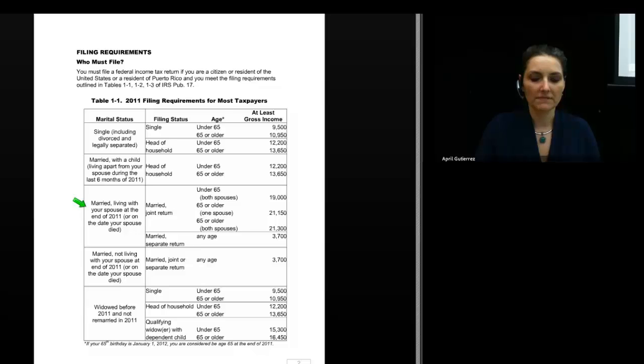If you see here it says married, living with your spouse at the end of the year or on the date your spouse died, the filing requirement is actually a pretty high number, and it keeps going up based on age and whether one or both of you is age 65 or older. But then it says if you're filing a separate return, your filing requirement drops to only $3,700.